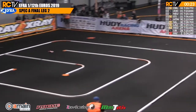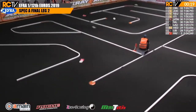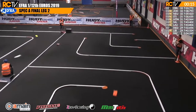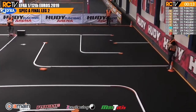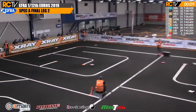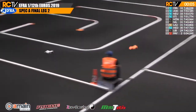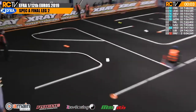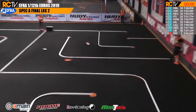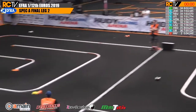Orlowski leading from Johansson. And Neumann is closing back in. Let's move back. They're just coming onto Main Straight now. That is the battle for 2nd and 3rd. So JORN NEUMANN will be looking to gain the advantage as they come up to the finish. Michael Orlowski's won this leg. So that is done.